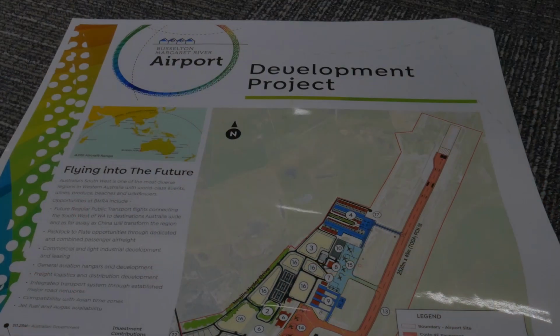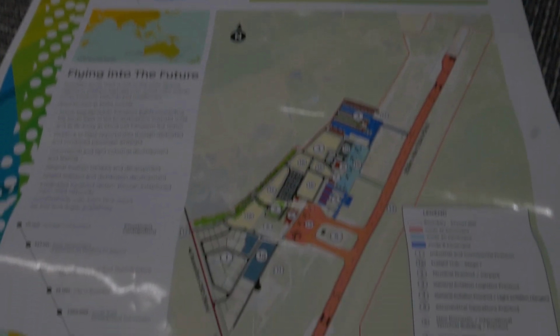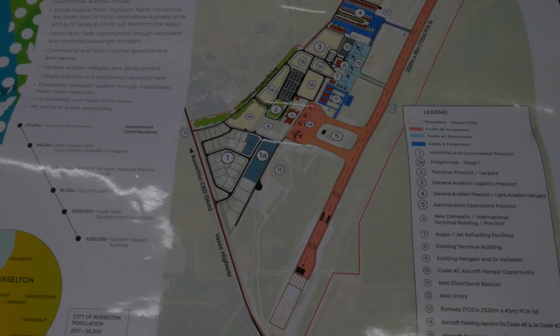Recently I've had a few people inquire about how the airport upgrade and expansion has been funded over the years. The airport project was initially funded through 3 revenue streams. In 2015, almost $46 million of state royalties for regions funding was made available for increased airside infrastructure, including the runway.